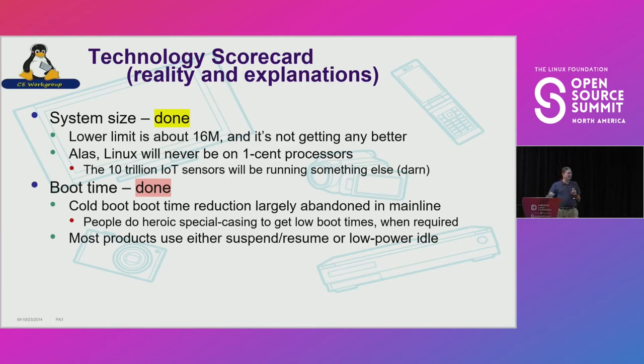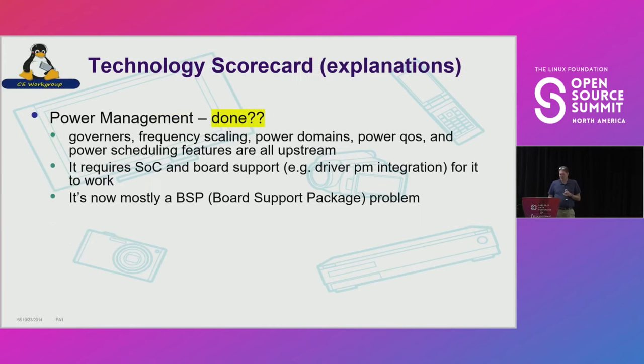But you know, we're in a pretty good space. So boot time. We're done. We don't see any boot time things. Well, cold boot time reduction, we don't see any new patches for that. Most products these days are just kind of cheating, right? They're going into suspend resume, or they're going into a low power state. Like my phone, you think your phone is off, it's not off. You think your TV is off, it's not off. So cold boot, again, we kind of gave up, but we've worked around the problems.